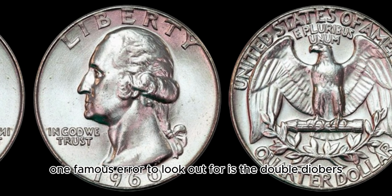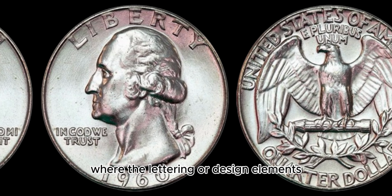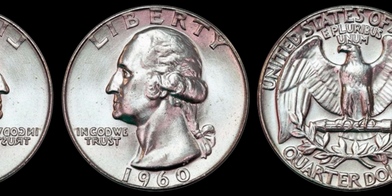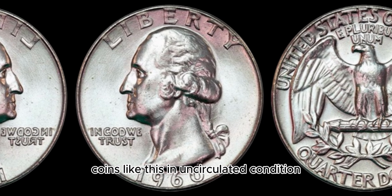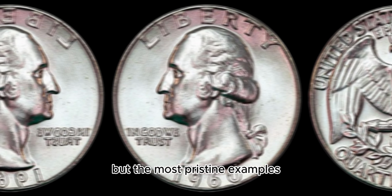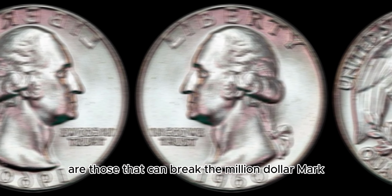One famous error to look out for is the doubled die obverse, where the lettering or design elements appear doubled due to a minting mistake. Coins like this in uncirculated condition could easily fetch six figures or more, but the most pristine examples are those that can break the $1 million mark.